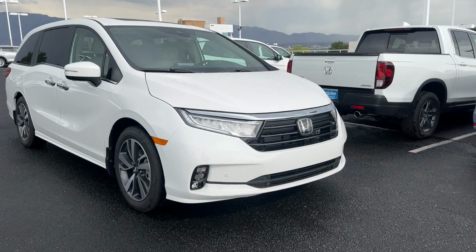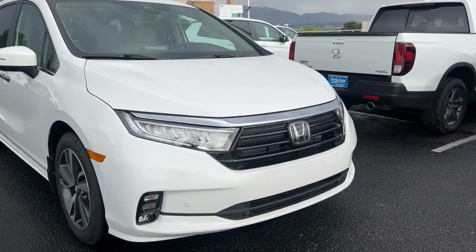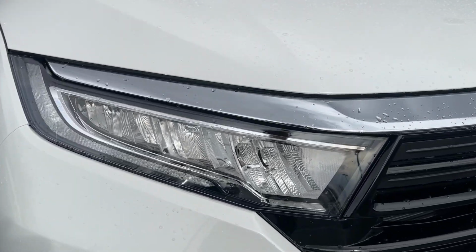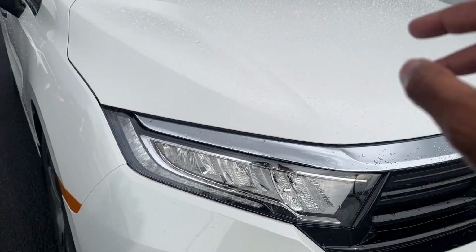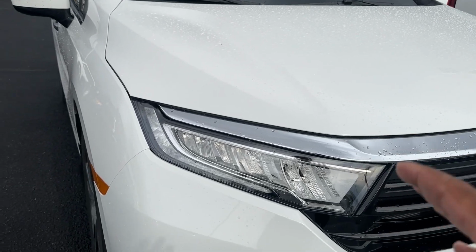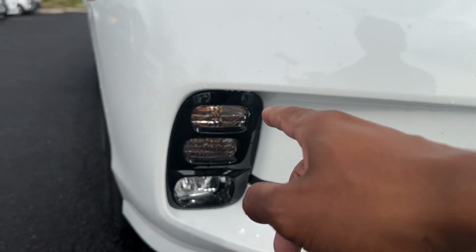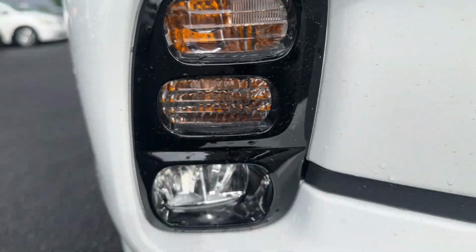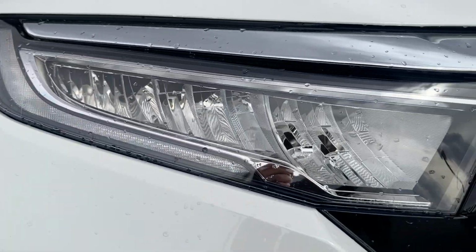So we're gonna start off with the front of the Odyssey. The first thing to notice is these full LED headlamps. So you have LED high beam, LED low beam, LED daytime running lights, and LED fog lights. Your turn signals, I believe, is a regular bulb, so not gonna be LED. I believe you can't even see the bulb in there. But everything else is LED.